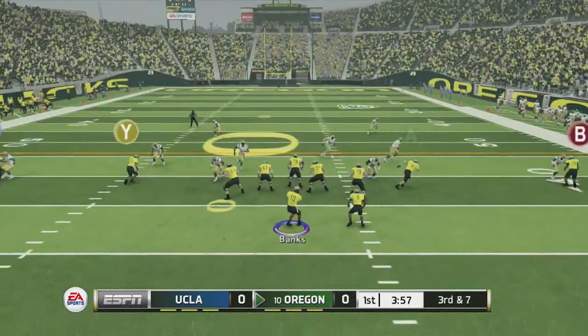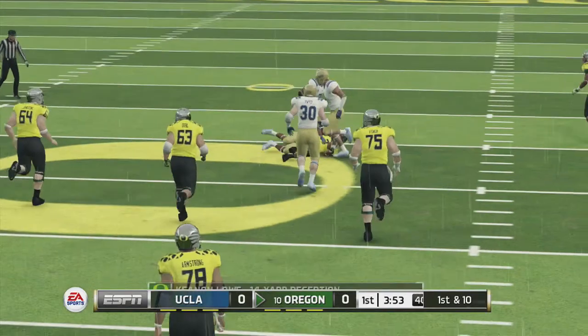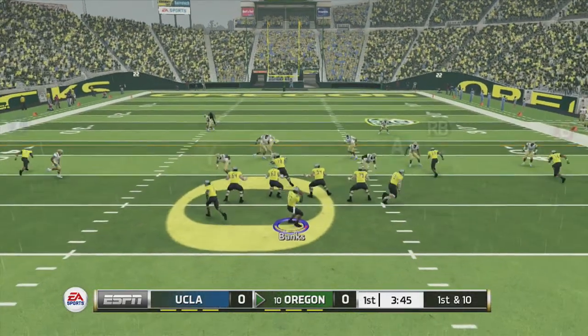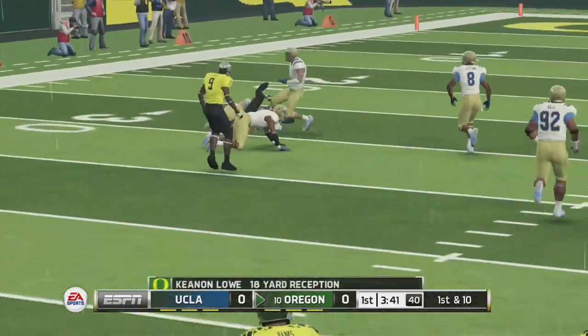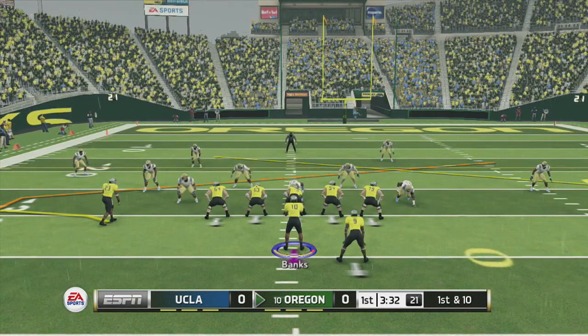And we'll see on this play, Banks' first throw as a collegiate starter over the middle to Lowe, who makes a nice catch, hangs on for a first down. Same drive, 1st and 10. Banks drops back on the curl route, hits Lowe again. Keenan Lowe, huge so far in this opening drive for the Ducks.